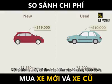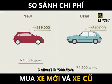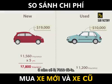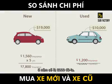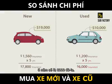So with a new car, your insurance might cost $1,560 a year. Over 5 years, $7,800. And with a used car, your insurance might cost $1,200 a year and $6,000 over 5 years.